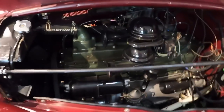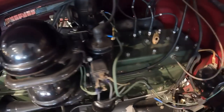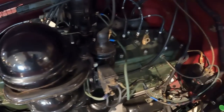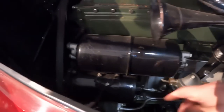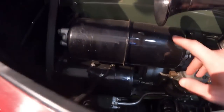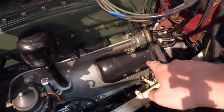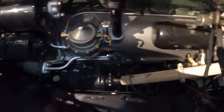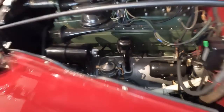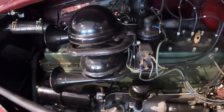So just take a look at this magnificent straight 8 sitting underneath this hood, tucked inside here. Dual horns stacked on top of one another. Generator down here. I'm not entirely sure what this one is for, but this one down here is the generator. The starter is right here. Steering shaft. Everything looks like it's pretty accessible. The only thing is this fender sticks out, so you have to work past the fender.